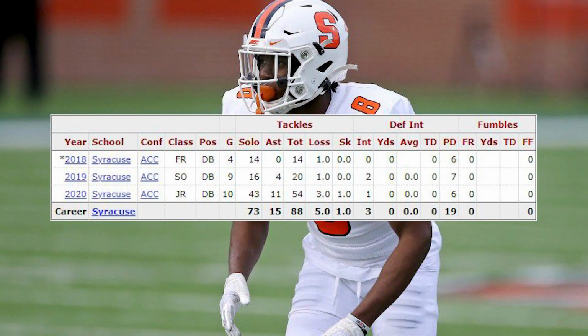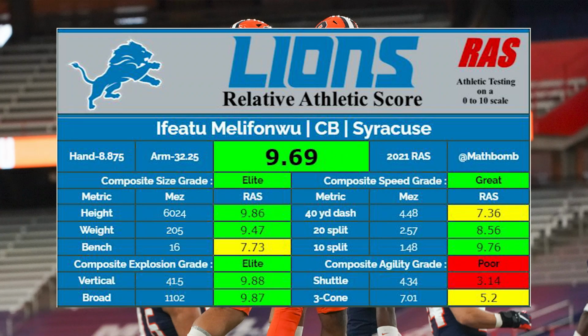Now, Ifeadi spent 3 years with the Syracuse Orange as a member of their secondary. He played in 23 games for Syracuse, totaling 88 tackles, 5 tackles for loss, 1 sack, 3 interceptions, and 19 passes defended. He did run a 4.48 40-yard dash, which is not phenomenal for the cornerback position. However, he had a 41.5-inch vertical, which is incredibly good for any player at any position, especially a cornerback, where your job is to outjump people to the football.